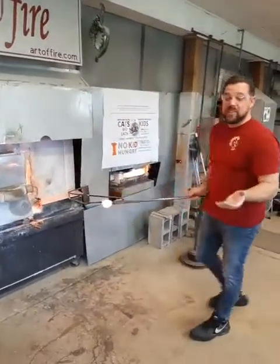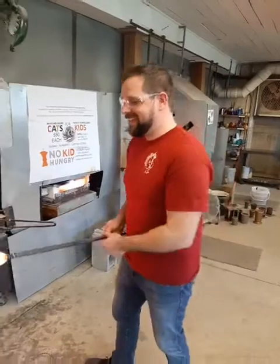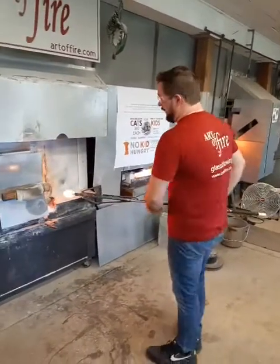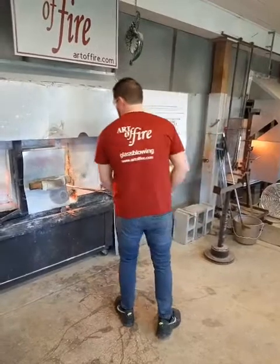Now what's going to be special about this one is it's actually going to have a heart nose and a heart tail. A heart-shaped nose and a heart-shaped tail. Which I thought was a great idea.